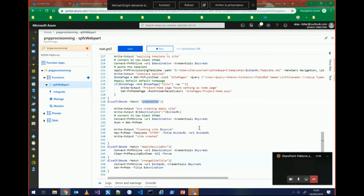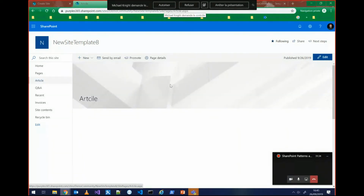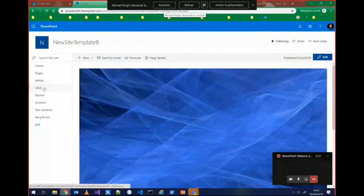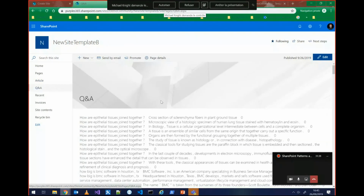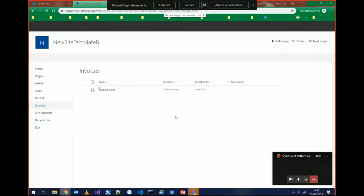I'm just connecting to the instance and adding a subsite to my parent site. So if we have a look here, yes, it has fully loaded. I have my little text, I have my web part, and I also have my pages that were copied. The article is an empty one, just with a picture, and the Q&A file is just some text, and I have also my invoices document library.